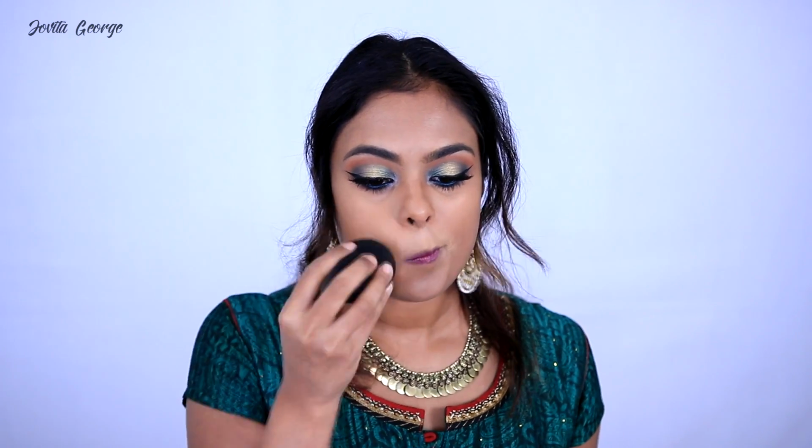Unlike the foundation, it does not crease up under my eyes and it does not really accentuate the fine lines on my forehead as long as you really prep and moisturize your skin before. One downside, if you can call it a downside, is that it dries down in an instant. It's like a record time. You apply it and by the time you take your brush to blend it, it's dried, it's on your face. So you have to work really fast.